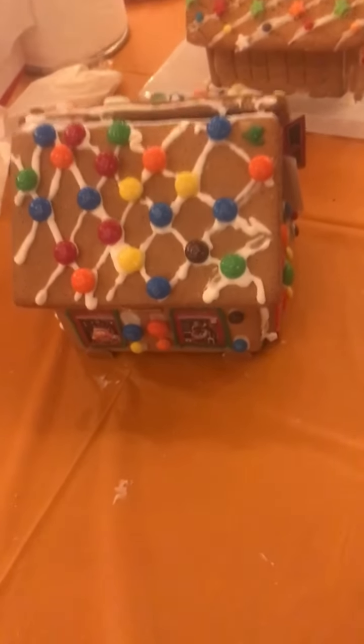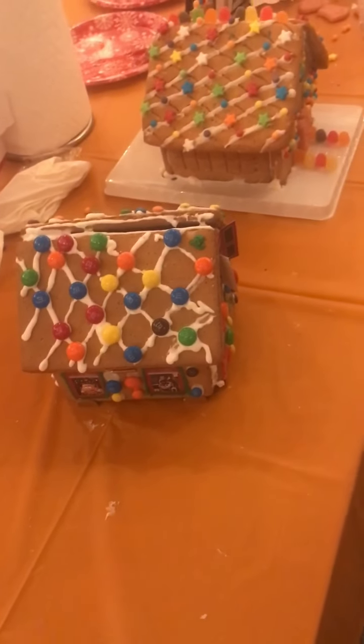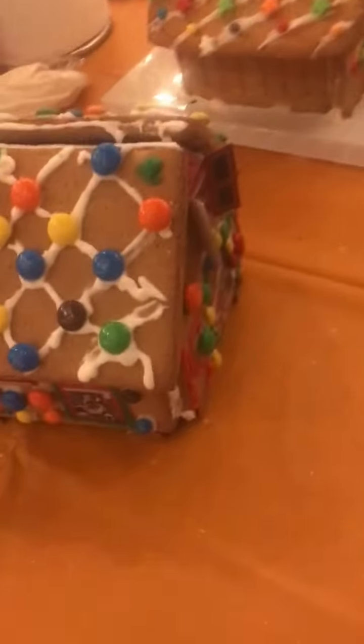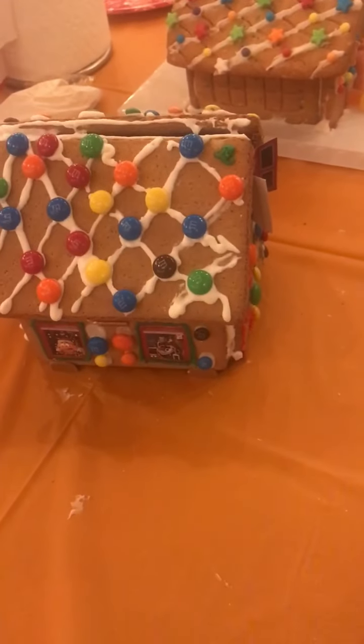Pretty good gingerbread building by Matt, you guys. I like the little window thing at the top. Oh, yeah? Yeah, that's good. Two people, two different ones.